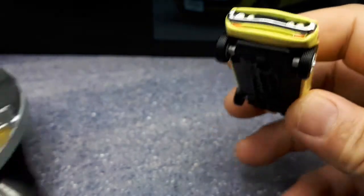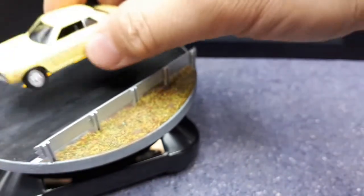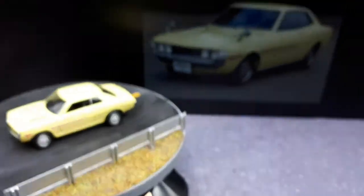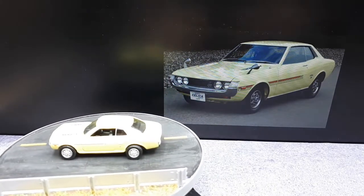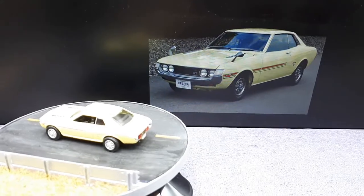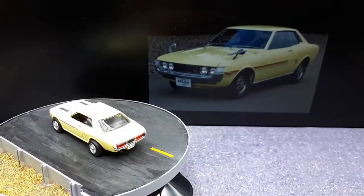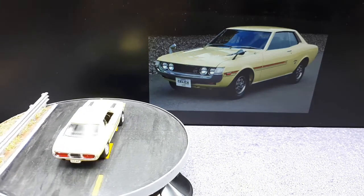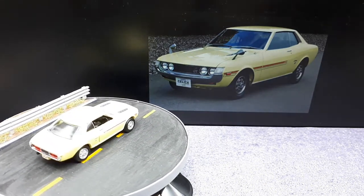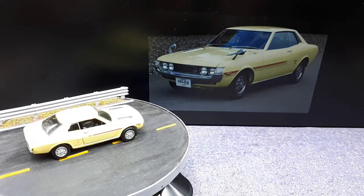Well, anyways, let's pull out Mr. Spin Master and you can take a look at the car as well as the photo of the car, and hopefully I can find a good focal point where you can see a little bit of both, and you can decide for yourself if you think you want to add this to your collection.